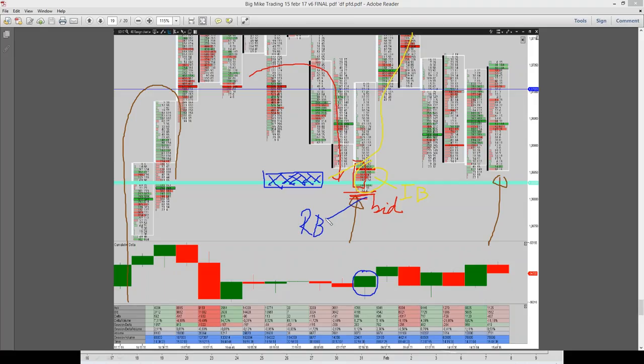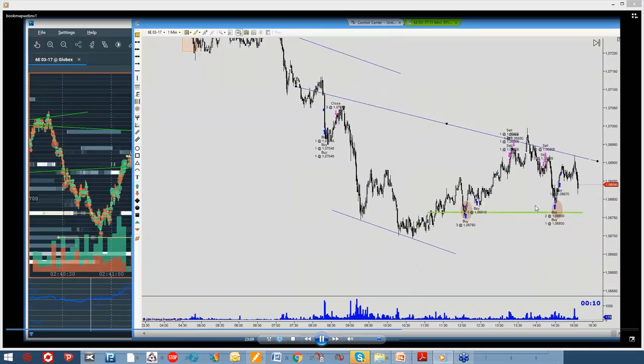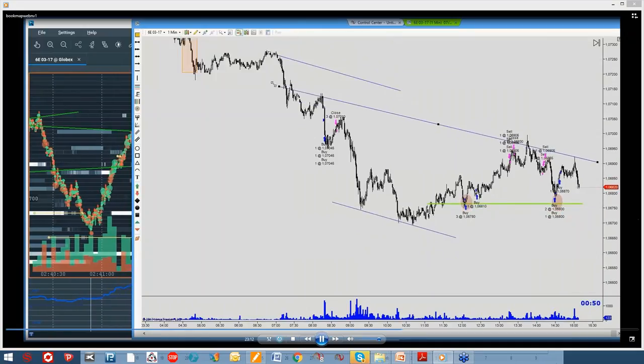Again, a few minutes later, we get the same, some kind of congestion, but I can see they are long already. And in this case, there is no absorption, but lack of supply, exhaustion. And a nice delta again, and go. So this is all for today. Here we have our entries.